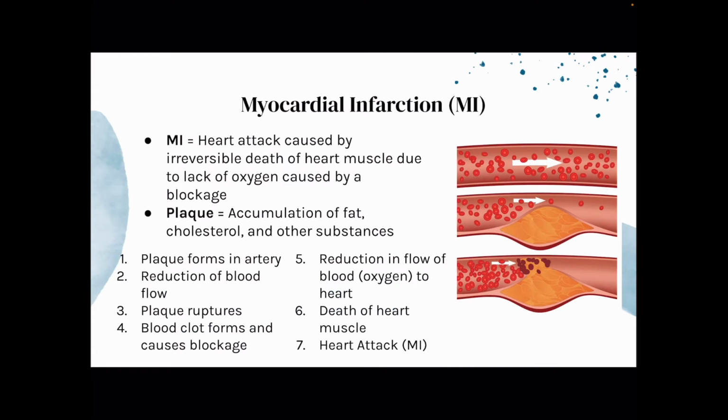The main condition in question for the study is myocardial infarction, or MI. Myo refers to muscle, cardio means heart, and infarction refers to the death of tissue due to lack of blood flow. So we can put this all together to get an idea as to what an MI is, which is a heart attack caused by the irreversible death of heart muscle. In this case, it's due to a lack of oxygen caused by blockage. And the blockage that we're going to be talking about is plaque, which is the accumulation of fat, cholesterol, and other substances.